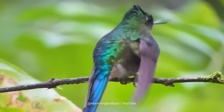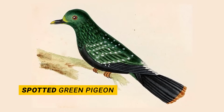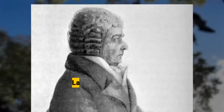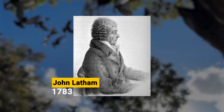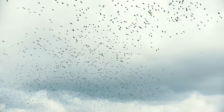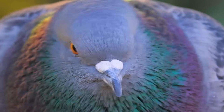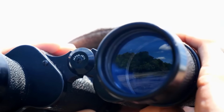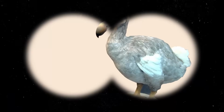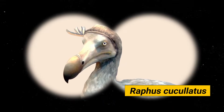Andes in South America. The spotted green pigeon, also known as the Liverpool pigeon, is like the unicorn of the bird world. It was first described in 1783 by an English physician named John Latham, who saw it once and that's it. Since then, no one has ever doubted that it was a pigeon, and many researchers were convinced it was a distinct species. But recent DNA studies revealed that this bird could actually be closely related to the famous dodo. You know, that chubby, flightless bird from Mauritius that looked like a giant pigeon with a quirky beak.